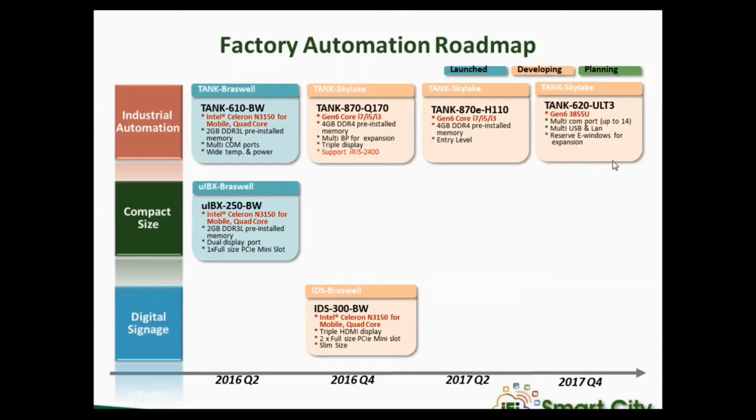The other one is TANK-870E with H110 chipset. The E represents economy edition. We provide this entry-level TANK for customers to create more business opportunities. And we also redesigned the appearance. We plan to release this Skylake platform in Q2 next year.